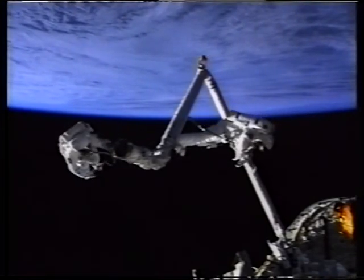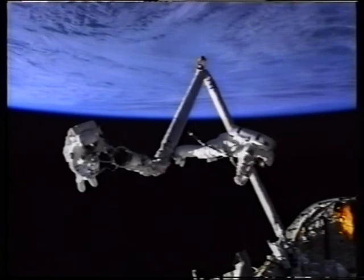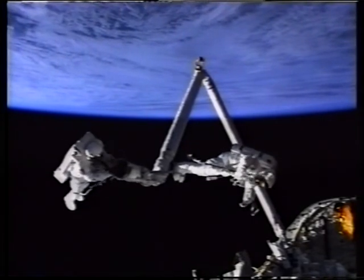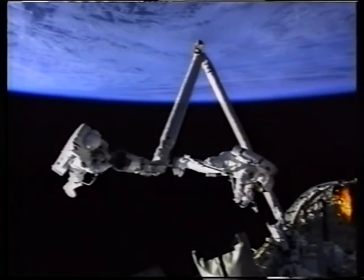Susan Helms now slowly lowering the two astronauts back down into the payload bay. Views from the payload bay as Discovery moves into sunrise, crossing the southern Pacific Ocean, beginning a northeasterly track.